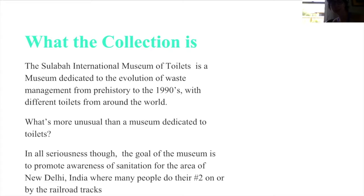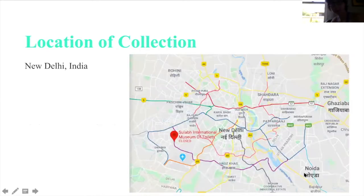In all seriousness, though, the goal of the museum is to promote awareness of sanitation for the area of New Delhi, India, an area where many people do their number 2 on or by the railroad tracks. So the location of the collection is in New Delhi, India, off to this area right here, to the southwest. Sort of by the airport.